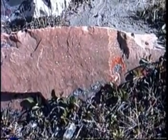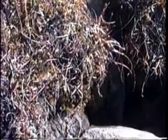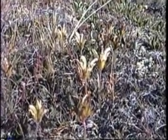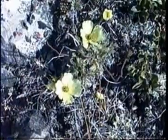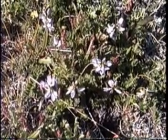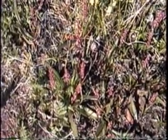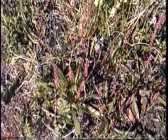This metamorphosed quartzite is loaded with hematite. I didn't have to go very far to find water where I was camping. Some Pedicularis lapponica, the common Arctic poppy. Another Oxytropis, a legume. Another edible plant, Polygonum bistorta, otherwise known as bistort.